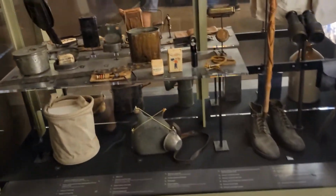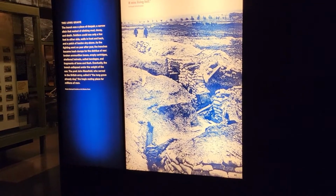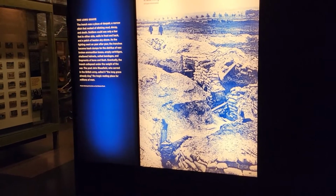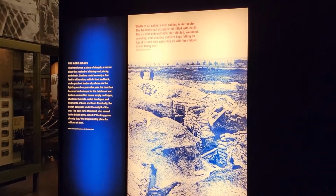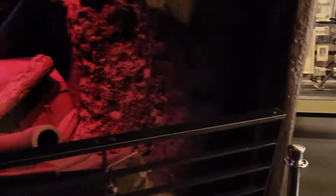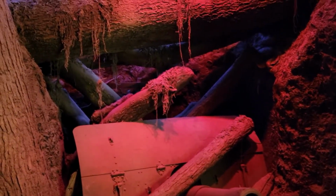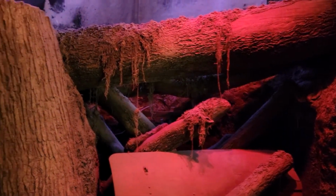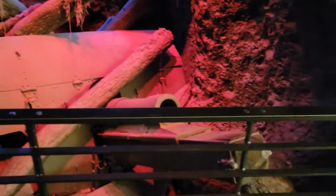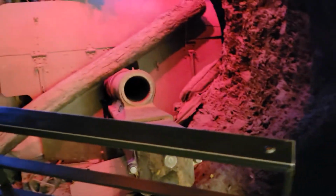Horrible lifestyle. Okay, so we'll end it here. Okay, this section is called the Long Grave, and it was a trench of despair. Shells of all kinds of calibers kept raining down on us as we tried to fight for our lives. Sometimes you get buried underneath these logs, or sometimes it provided shelter, and it stank, and there were rats and vomit and urine and all sorts of nasty things.